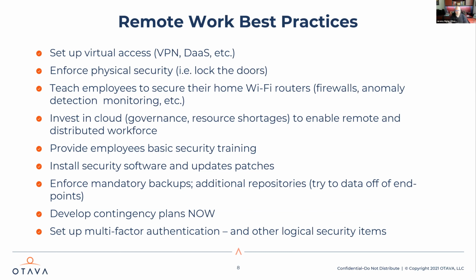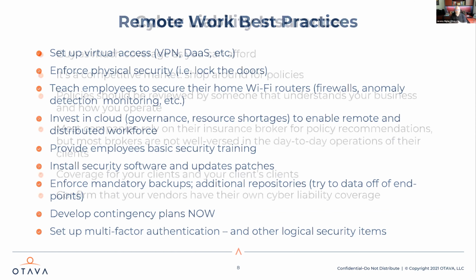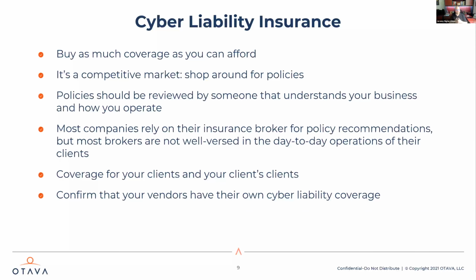One of the things I think there's also a lot of misperception about in the industry today, right, is cyber liability insurance. And we're not attorneys. We're not going to give you legal advice, right? I would recommend a good IT knowledgeable attorney, but here are a couple of guiding principles. With cyber liability, number one, buy as much as you can afford. You can never have enough, and why I say that is threefold.